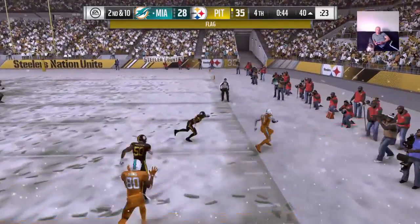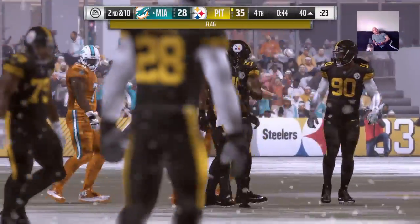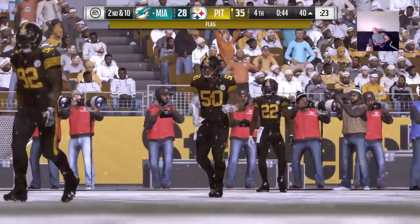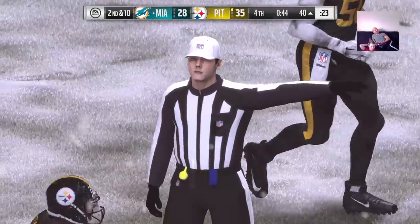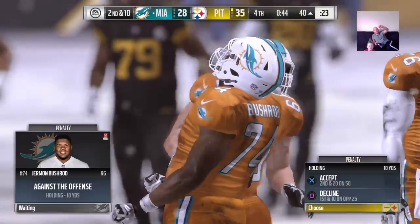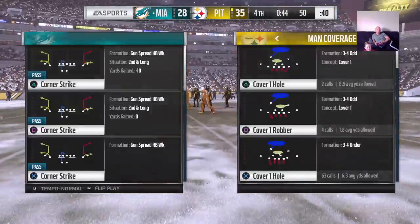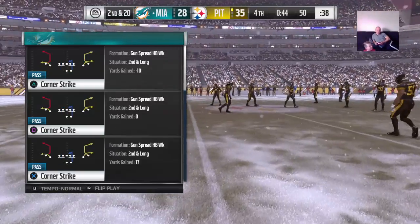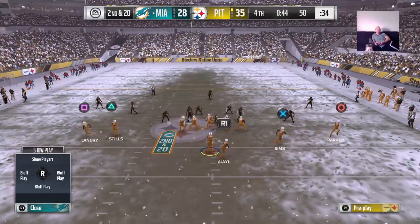Oh, I was in. Flag! Come on! No holding. That's ridiculous. That's interference. Boo! You should decline that. You know what? I should. So there you go, holding by the offense, and that'll push him back. I can't believe they just called me for that nonsense.